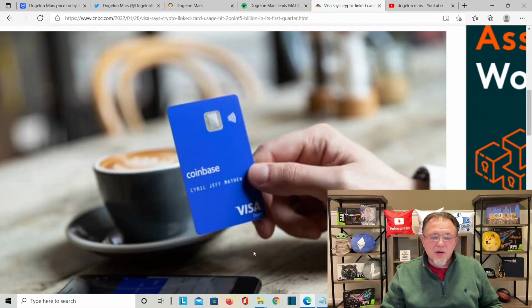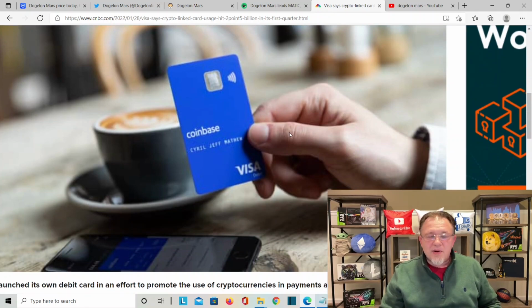So right there, you're going to be able to swipe your credit card, but it's really going to be attached to Dogecoin, Dogelon Mars. You're going to go into your Visa card and select, pay that with my Dogecoin, pay that with my Dogelon Mars. Pretty interesting thing, huh? All right, so give us your thoughts in the comments. What do you think about a credit card linked to cryptocurrency? Is this something you have? Is this something you want? I know Crypto.com is pretty big on that.